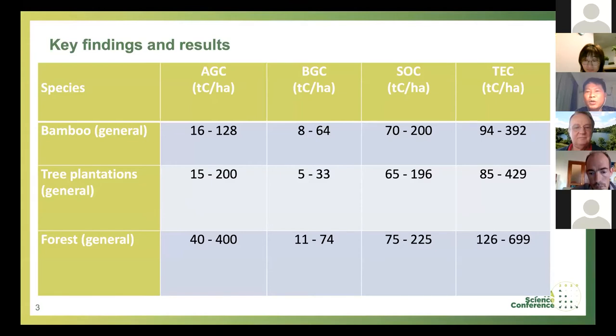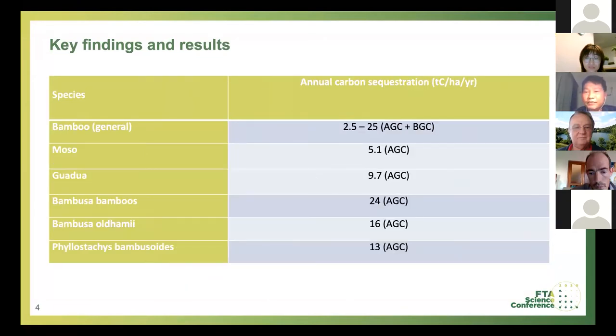In terms of carbon, 1 hectare of bamboo forest can store between 94 to 392 tons of carbon. It is similar to tree plantation and lower than tropical forest. However, bamboo has other advantages. That is, they have a very high rate of annual carbon sequestration. If properly managed, some species can sequester up to 25 tons of carbon per hectare per year. That is twice as fast as fast-growing trees.